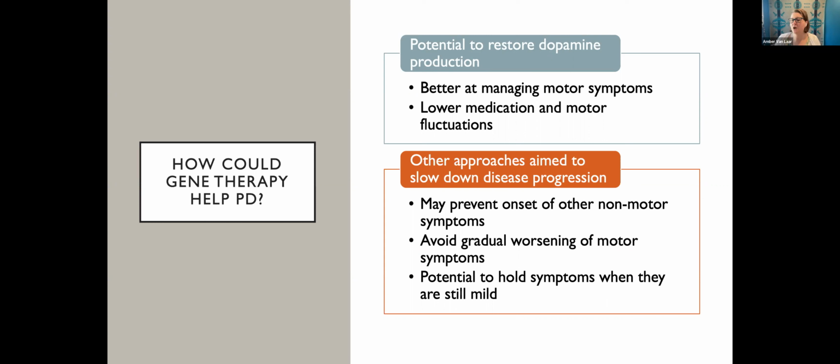And now it becomes more like a chronic disease like diabetes. It's there, but you can live with it. We can manage it. This is really the holy grail for a lot of companies.